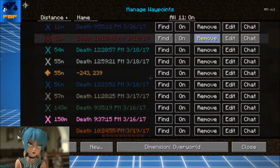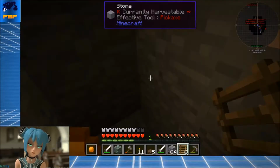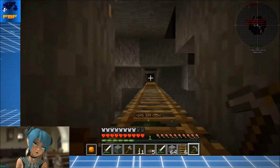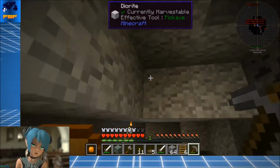Phase death, remove, close. Oh, that's because I was standing in the way of that. Let's try that again. Yeah, look at this. This is coming along quite nicely.